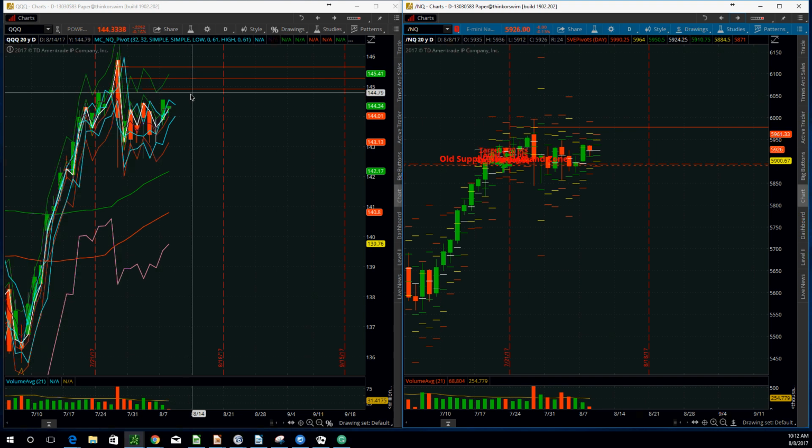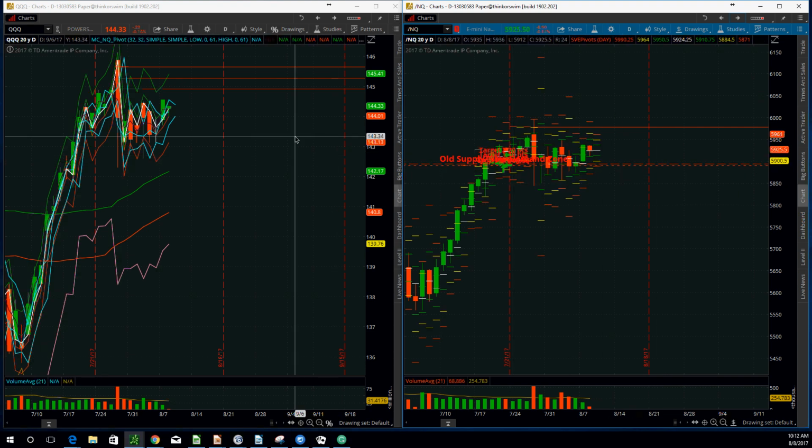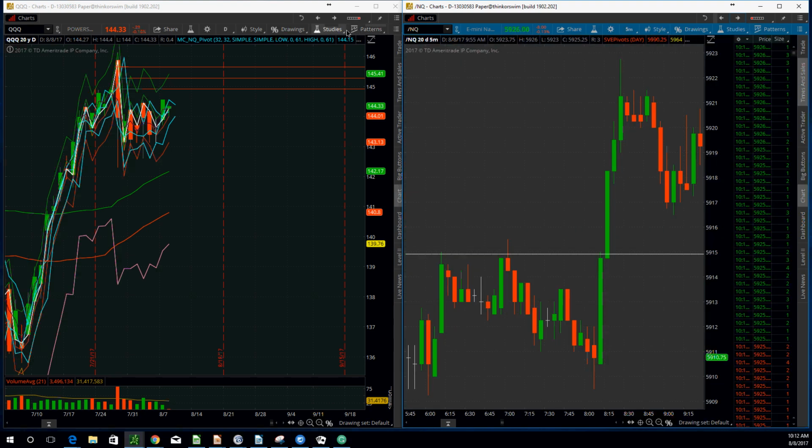Right now, I look for the market to go up here and bang on this area. I look for the market to stay above this area over here on my Nasdaq I'm looking at. So I do use two different charts. I actually trade QQQ. I watch NQ and all. But now let's jump right into the trades.